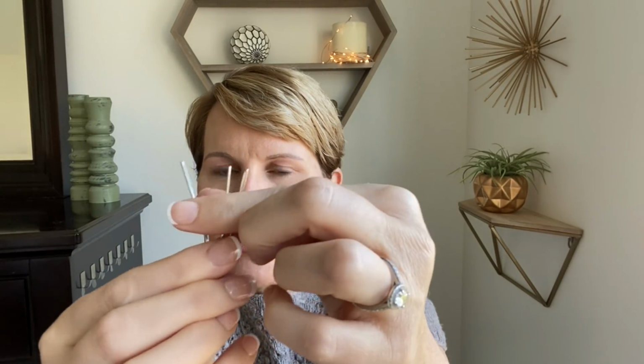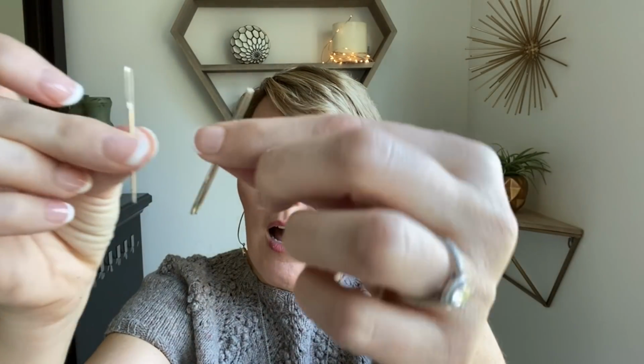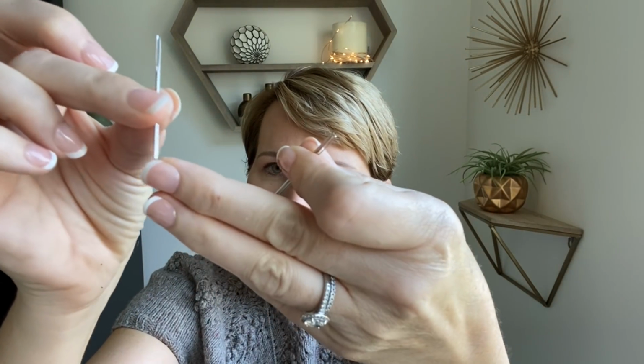They are size 18 needles. So they're not the huge, let me try and hold it up so you can see. It's not the gigantic yarn needle. I personally like a smaller embroidery needle with a dull point, not a sharp point. But these are the kind of needles that I particularly appreciate. These are made in France.